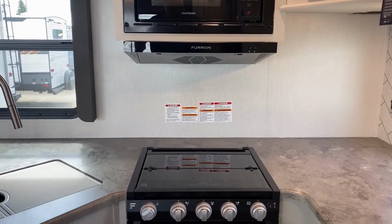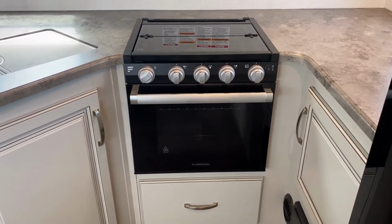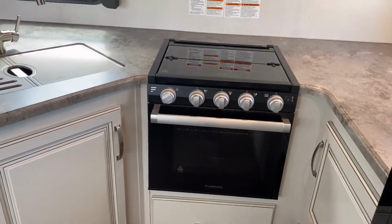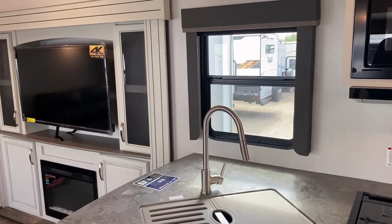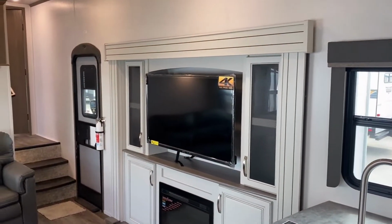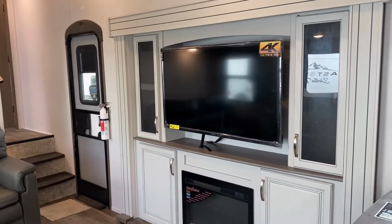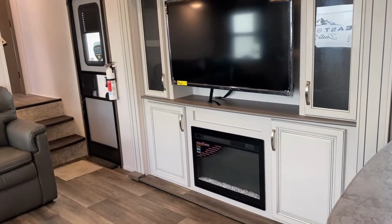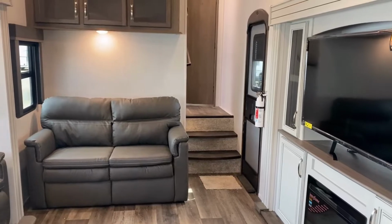By the way, not the 16-inch Easy Bake Oven, but the larger, like roughly 22-inch oven, which is kind of cool. And that's a Furrion oven, which basically means it won't start pumping gas until it detects a spark. So you can't turn that thing into a rambling, gambling, camping bomb, basically. Big giant 4K Jumbotron up there above the electric space heat and bunion burner, toenail toast and footsie fryer, whatever we want to call it today.